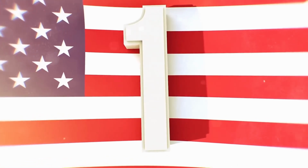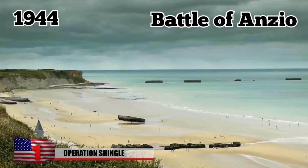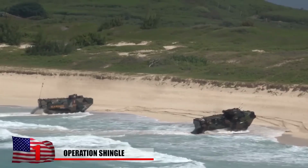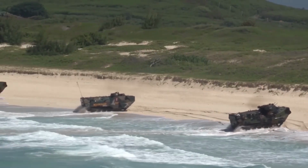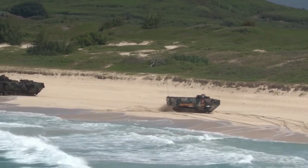Number 1. Operation Shingle. In Italy in January 1944, the Battle of Anzio began with an amphibious Allied invasion known as Operation Shingle. The plan was for American and British forces to land at Anzio and Nettuno, outflank German troops along their main defensive line, and attack Rome.